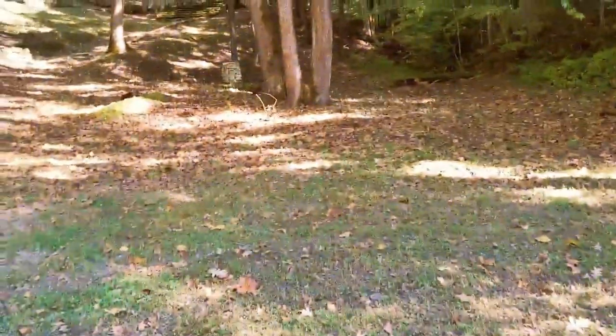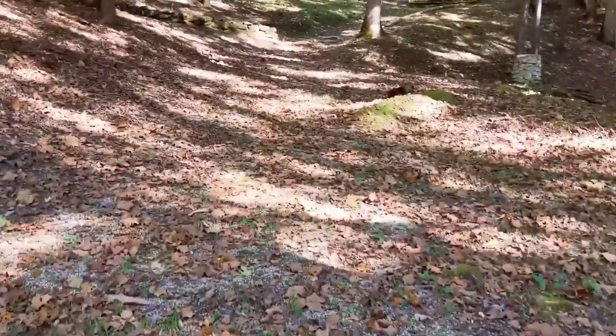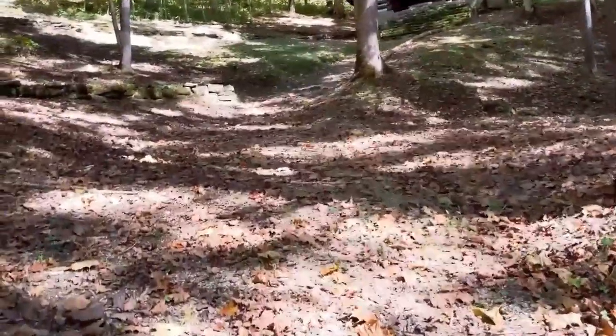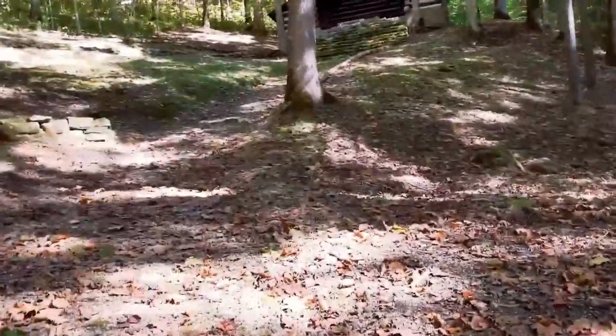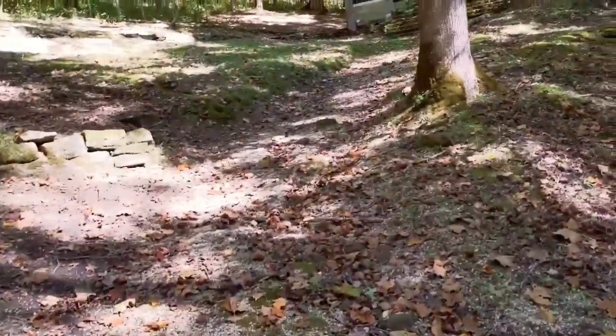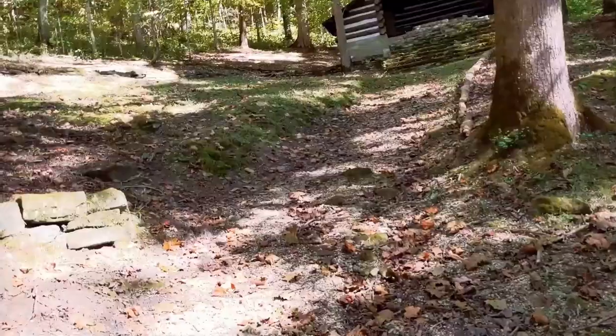I want to show y'all back in here. Now this stuff is really old, obviously. But just look at some of this stuff, and it goes way back into the woods. They brought these guys in here. If I remember right, it's been a couple years. Well, it's been about 6 years.